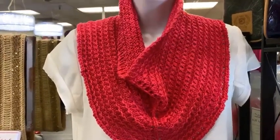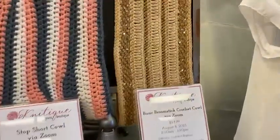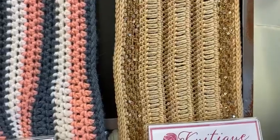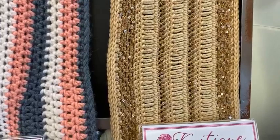Then on Tuesday, August 8th, we have the basic broomstick crochet cowl. This one is done in DK weight yarn in 2 colors. You don't have to do it in 2 colors. I really wanted to use this beaded silk and sequins because I had an extra skein of it.